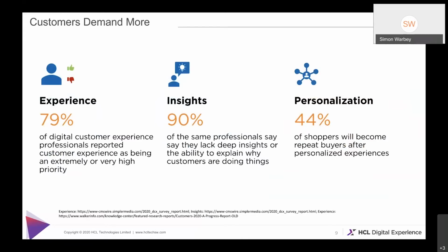So 79% of digital experience professionals rate the customer experience they provide as very or extremely high priority. And my personal belief is that should really be higher because there's 21% of those respondents who don't rate it that highly. 90% of those same professionals admit that they lack the deep insights into why users are doing the things they do within those experiences. And then, of course, personalization, getting those users relevant products or information, customizing their experience to them. 44% of those will become repeat customers, repeat buyers, if that experience is made to feel specific to them, if you're helping them find what they want more quickly. And the same report actually talks about users being willing to give up a certain level of personal data in order to get that personalization and to get those items quicker.